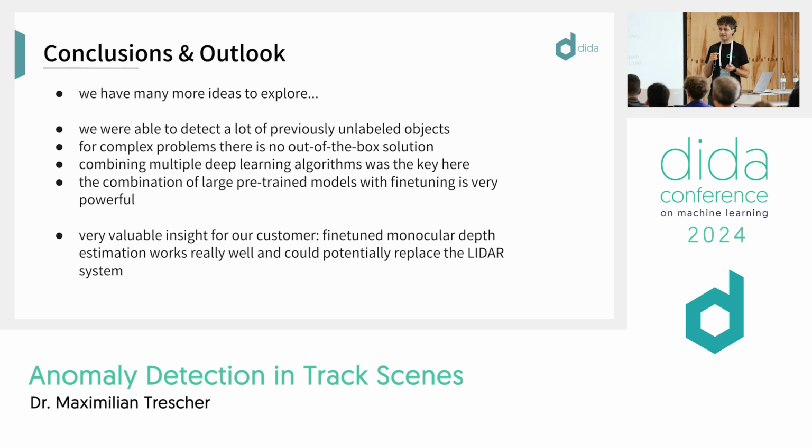Also, as I said, it's hard to evaluate in a numeric manner. For complex problems, I'd say there's no out-of-the-box solution, but combining different out-of-the-box solutions is quite powerful. So we took 2 pre-trained models, applied some fine-tuning, some clever combination of them, and that helped us develop a final solution. And then there was this very valuable insight for Deutsche Bahn that maybe they can just use the monocular depth estimation in a fine-tuned way, which they can do cheaply because they don't need labels for fine-tuning it, and use it instead of the lidar system.